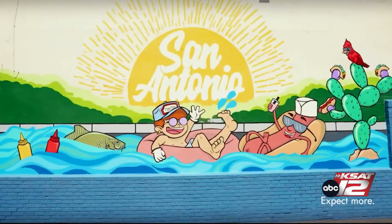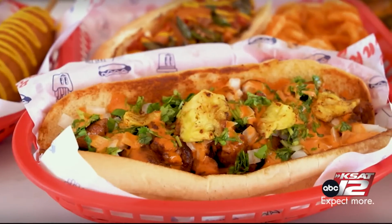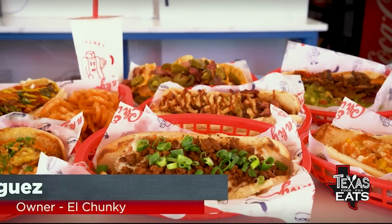Now, we're cruising down South Preston Street south of downtown in San Antonio to pay a visit to El Chunky, a restaurant serving up 9-inch Mexican-style hot dogs. It's like a nickname for the hot dogs. As you can see, they are chunky. They're the chunkiest hot dogs in town.